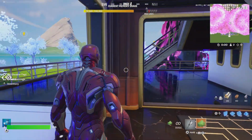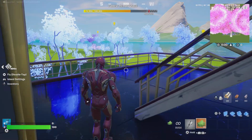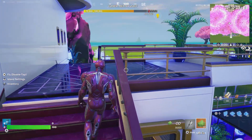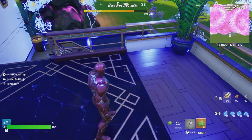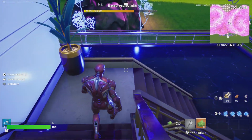I'm going to show you the balcony first. Look at that. Look how beautiful the balcony is, in the front of the house. It looks nice, by the way, but it's so freaking beautiful. Wow.